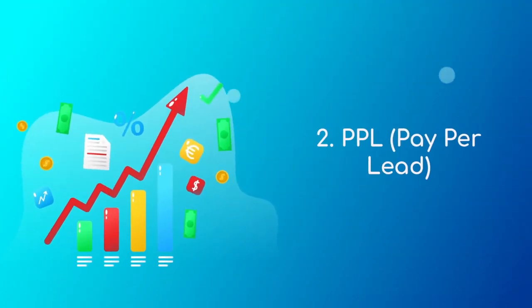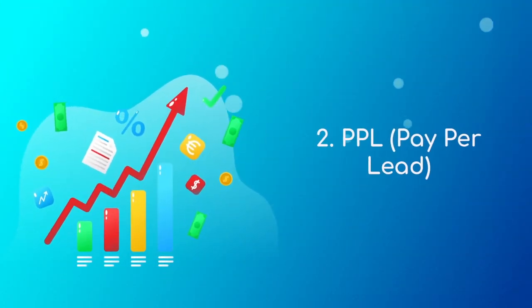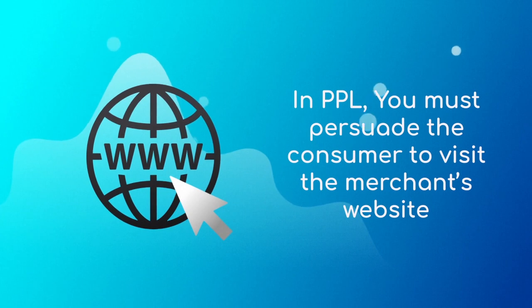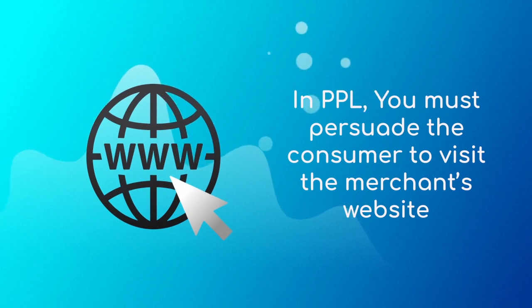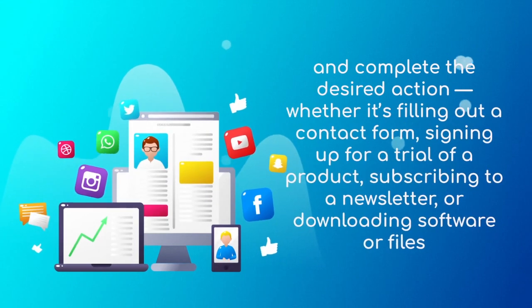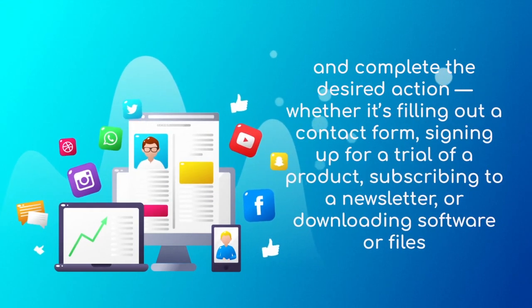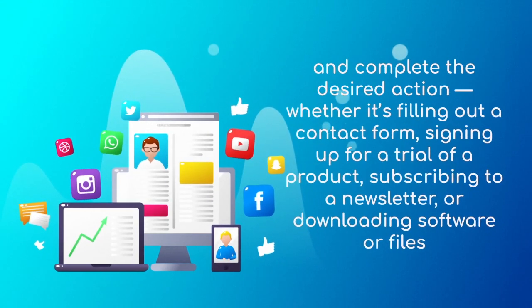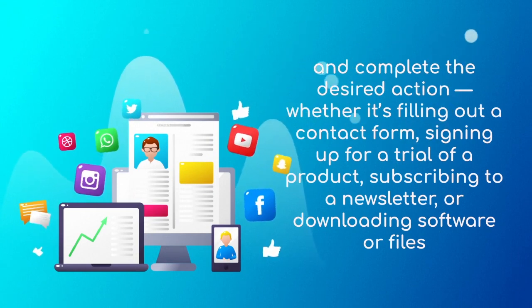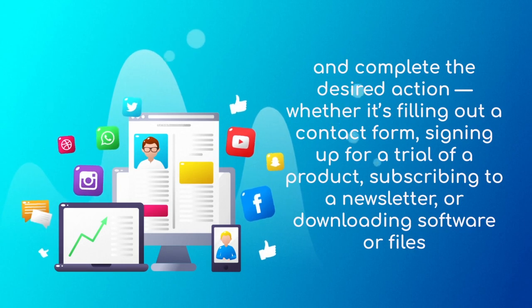2. PPL stands for pay per lead. In PPL, you must persuade the consumer to visit the merchant's website and complete the desired action, whether it's filling out a contact form, signing up for a trial of a product, subscribing to a newsletter, or downloading software or files.